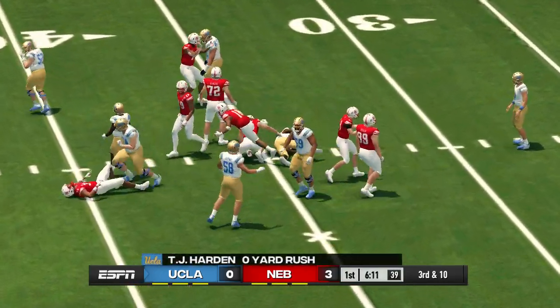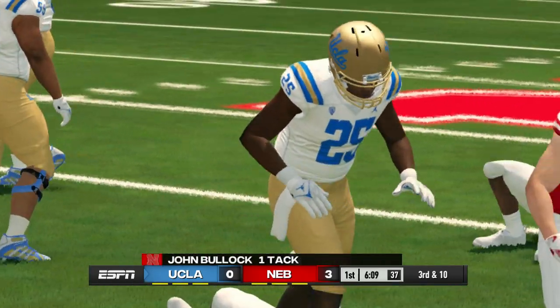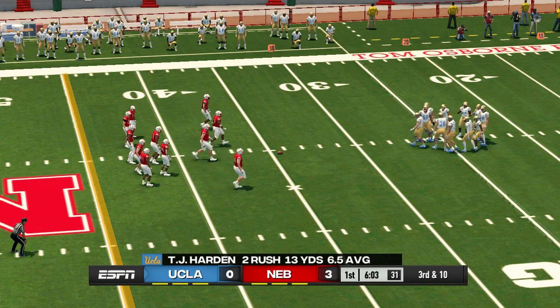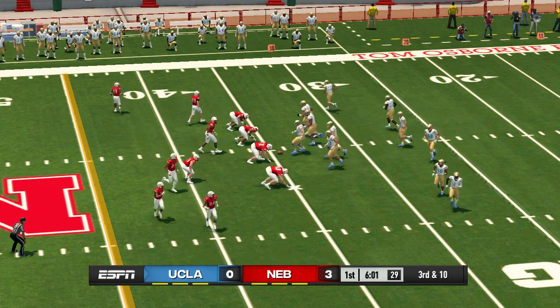And he makes it out to about the 34-yard line. Third down, 10 yards to go. Ball on their own 34.